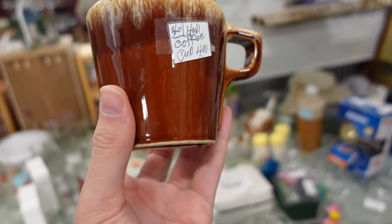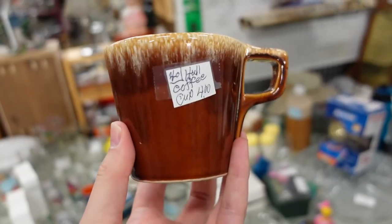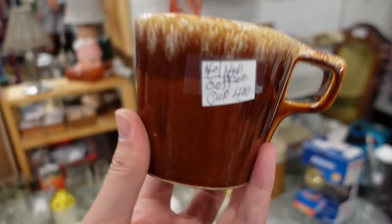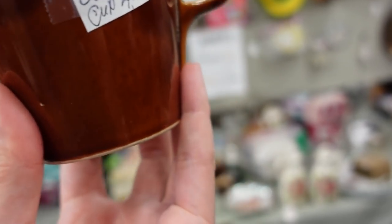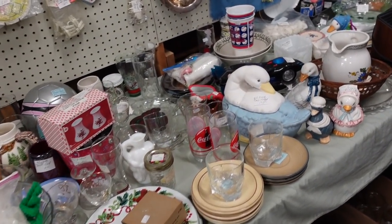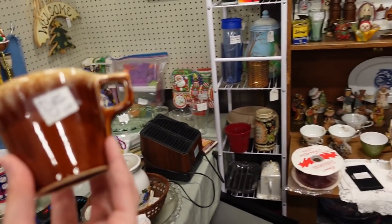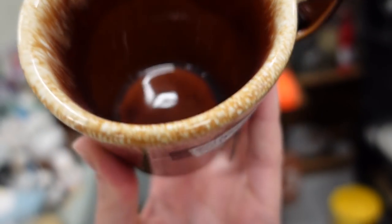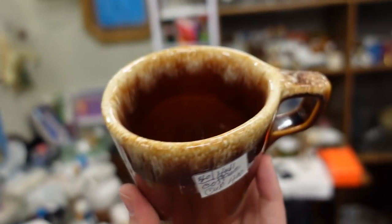This is a brown drip by Hull. You know, it's funny, I used to not like this colorway at all, but I'm kind of into it right now. So I'm gonna go ahead and get one of these for $2. I was looking for the orange. Orange is really pretty, by the way, in this drip, but I didn't see any orange drip. You can buy them online, of course, for retail, but I'm not about that right now, so I don't think I'll get it. I already have the orange drip. It's just mine has crazing on the inside of it, and this one doesn't. This is clean as a whistle. Just went a whistle Dixie to it because it's so pretty.